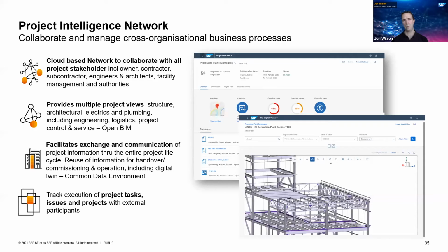And then, of course, a lot of this information isn't just dealt with internally within your organization. It is used and needs to be communicated across organizations. Most of these capital projects are not delivered internally, or certainly not exclusively internally. You have multiple stakeholders, and in some projects that number could run into the tens and sometimes even the hundreds of stakeholders in particularly large projects. So the ability to expose some of this data through a network to manage cross-organizational processes, whether it's exchanging data around the project schedule or project issues, tracking execution of those, or even managing business processes like inspections and sign-offs.